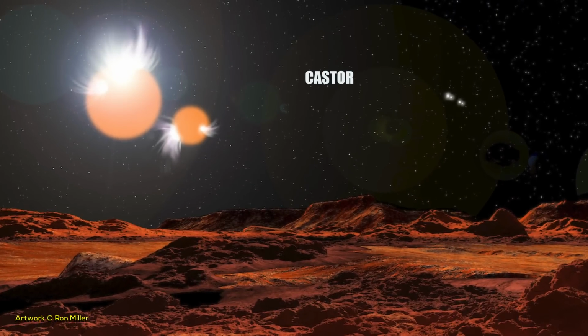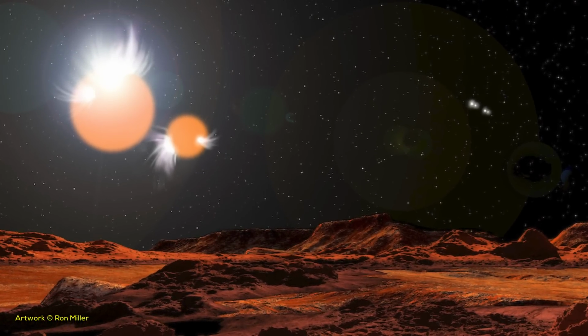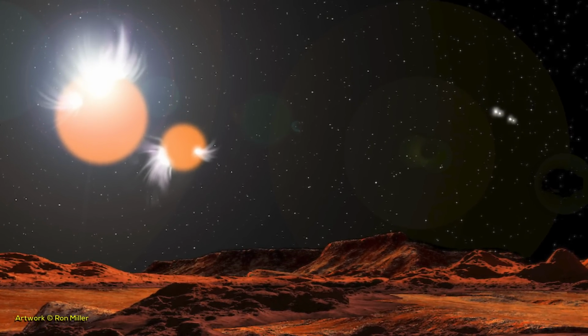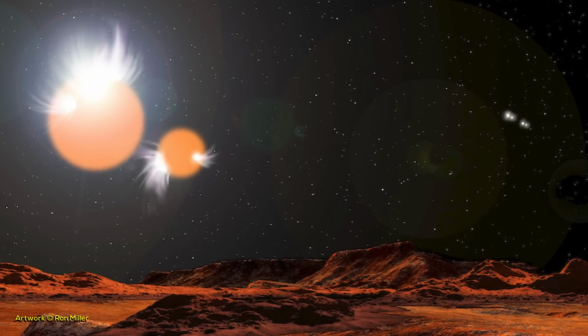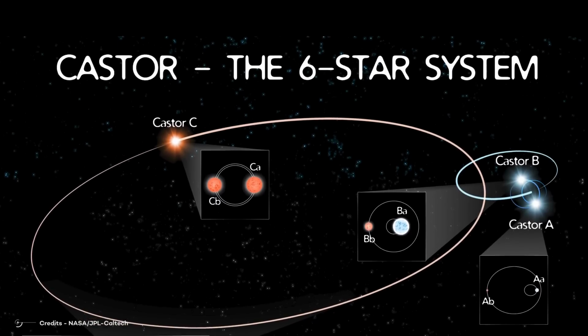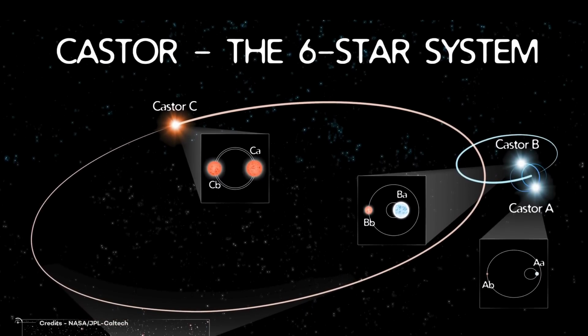Castor. No, we're not done yet. Let's see what we have here. Picture it, or look at it. A glittering star system called Castor, with 6 dazzling stars, each one with their own unique personality. It was a real star-studded spectacle with 3 visual components, all of them being spectroscopic binaries.